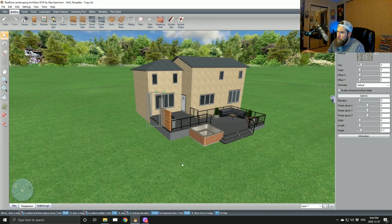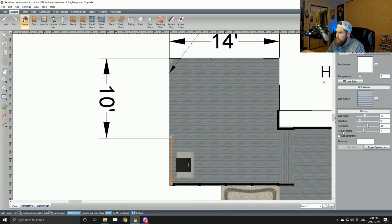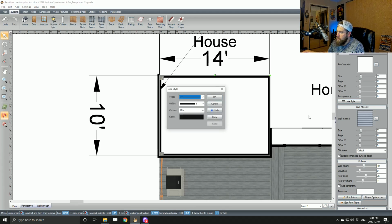And I've also got to pull my roof in too, so let's get my roof going. I actually use the house tool to do my roof. So I'm going to go like this, just lock into this 14-foot point, and then here, and then we're going to go to 10 feet. Exactly. There we go. 10 feet. And I'm going to shrink this line.